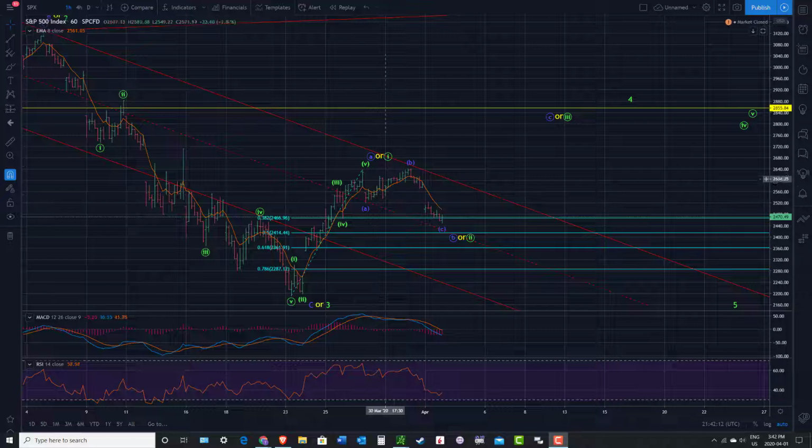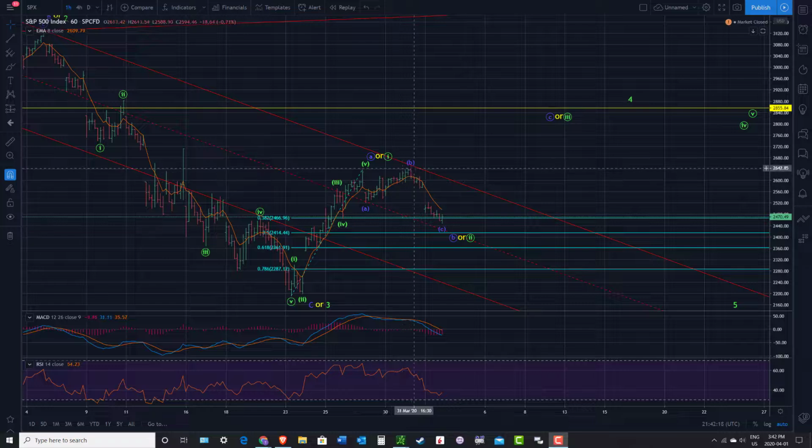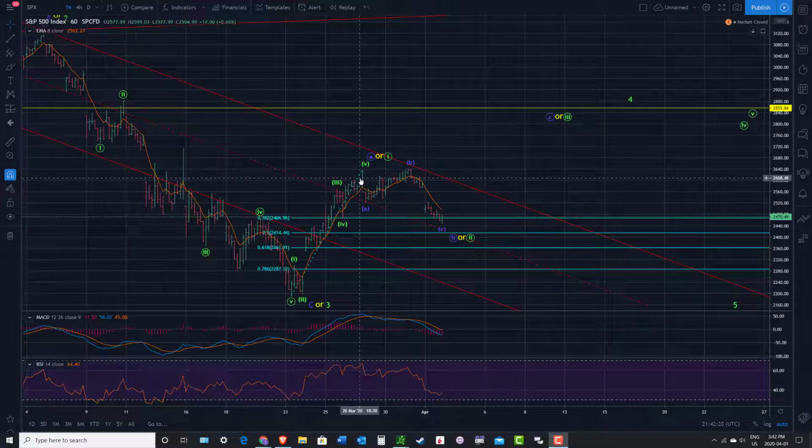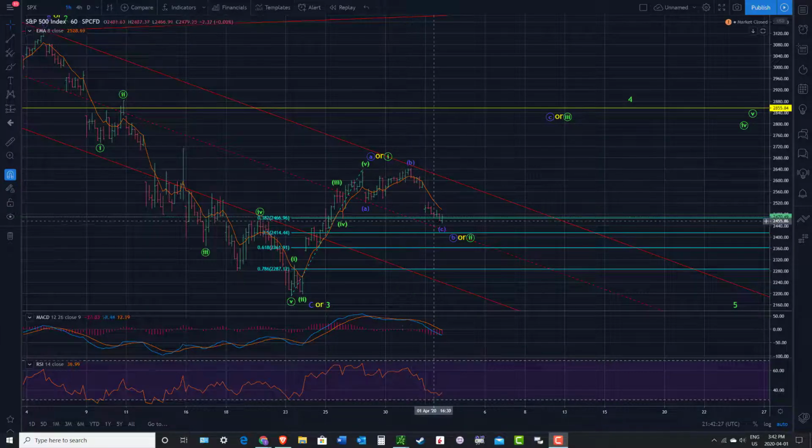I think we're working an expanded flat here, where we got a 3-wave move down in A, a 3-wave move up in B to at or near the previous extreme. In this case, it went slightly higher, just ever so slightly. And then a 5-wave move down in C to finish this overall flat correction. And this is actually looking pretty good.